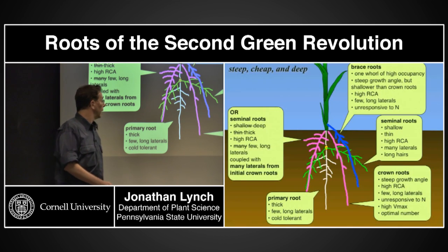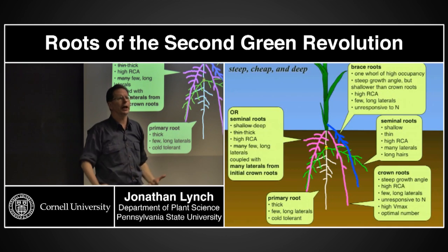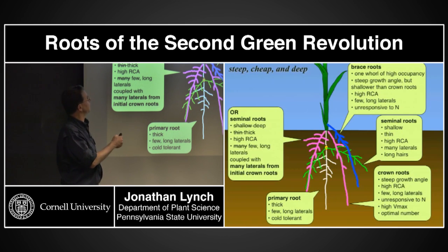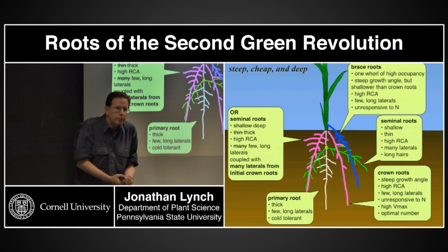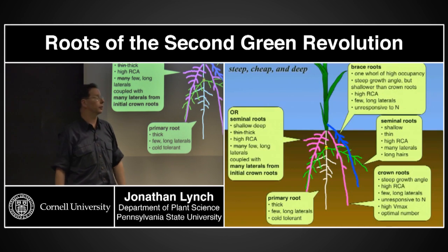So we have an ideotype. Our ideotype for phosphorus was this topsoil foraging. The ideotype for nitrogen, and under drought for water, it's a similar deep resource, is what I'm calling steep, cheap, and deep. Steep being a combination of architectural traits, cheap being anatomical traits that allow us to get deep roots quick enough to catch that nitrate before you lose it. And then if you have deep roots, you also have drought tolerance in most environments.